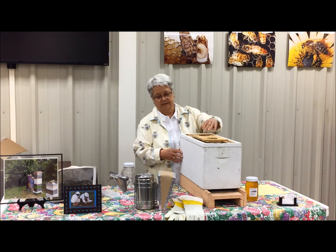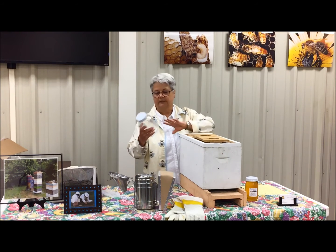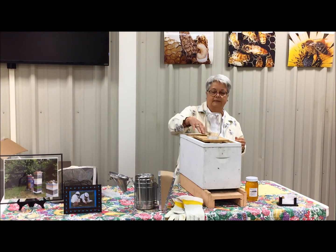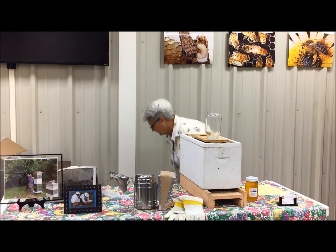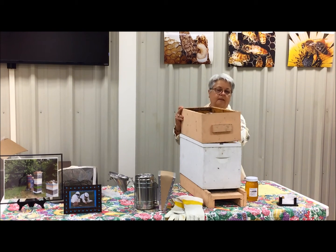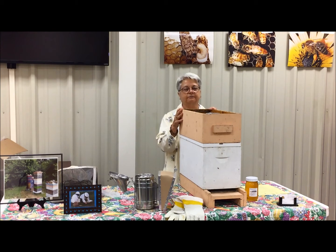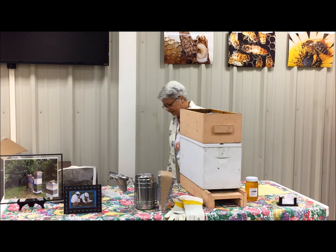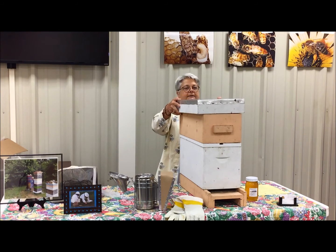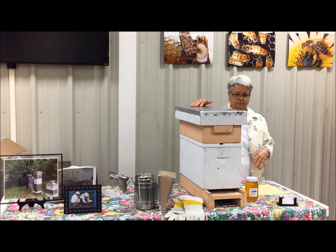But if I wanted to feed this, I'd have this on my inner cover. I would have this full of my syrup, either 1-to-1 or 2-to-1, depending on the time of year. Set it up like that. And then I would protect it from the weather and from varmints and critters by putting an empty super on it and then topping it off with an outer cover.